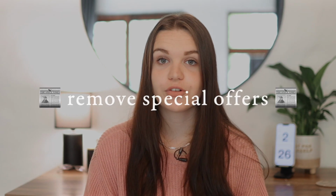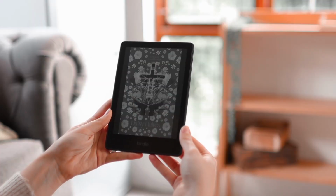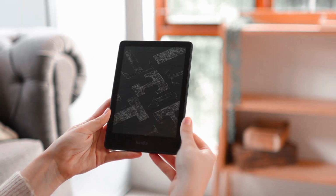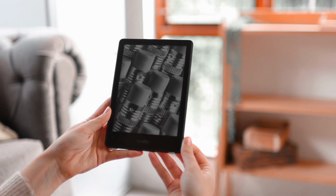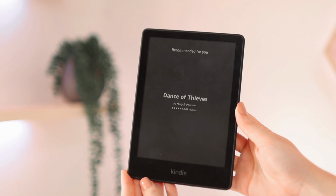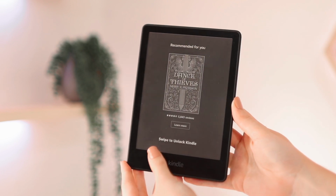So that's really nice. The next tip I have is to remove special offers. So if you don't know, for Kindle you get an option of a Kindle that you can buy with ads and without ads. So with ads means you won't have the book cover of your book as the screensaver for your Kindle. You can either put your book cover as your screensaver or just use Kindle's screensavers if you have the ad-free option. But if you have the ad option, it will just show ads as your lock screen the entire time. It's not terrible, you might not mind it, but it is just better to have your book cover. It's just a nice feel.